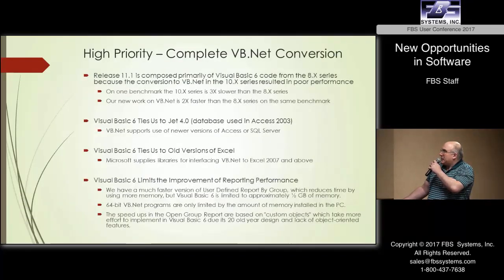All right. This is what I alluded to in terms of talking about priorities. Right now, FBS is a mixture of Visual Basic 6 code and VB.NET code. Actually, most of it today is VB6. VB6 is an older language from about 1998.